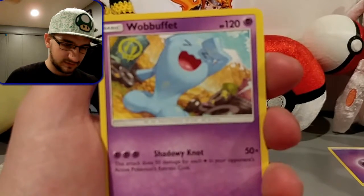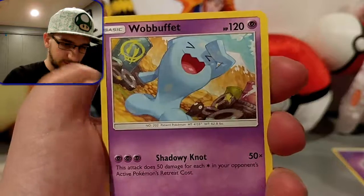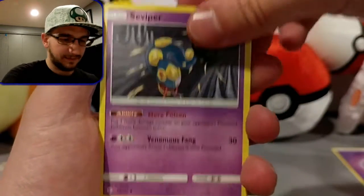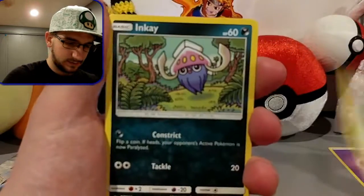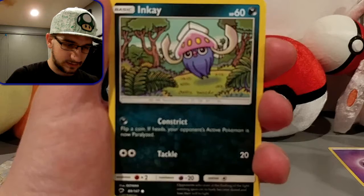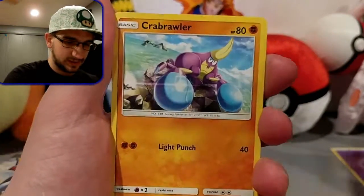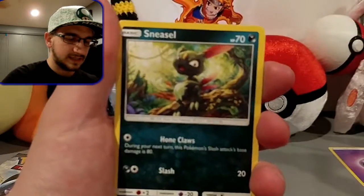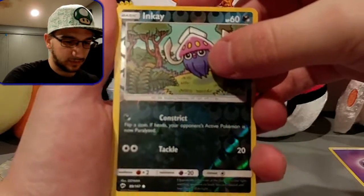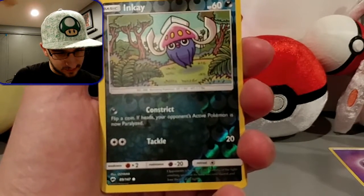Trying to get it to focus, though. Don't knock the camera over. There we go. All right, so we've got Wobbuffet, Wick, Seviper, Dewpider, Inkay. Why did you go out of focus? Inkay, Ralts, Crabrawler, Sneasel, and another reverse Inkay. That's actually really cool. Why are you going out of focus so badly all of a sudden?